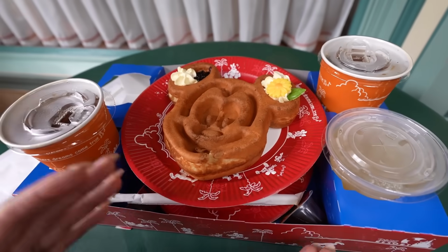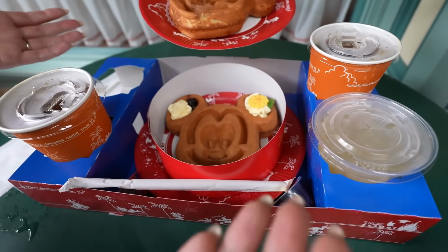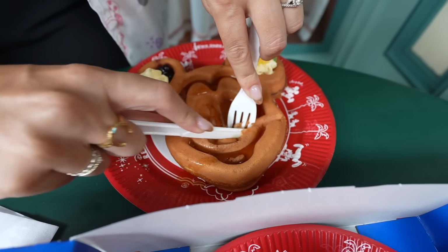We've got our waffles. We're sharing two because we want to eat a lot of snacks. But just this whole setup, look at that. They handed you this tray. You carry all your drinks and everything. It's just genius. All right, we're cutting into Mickey's face.